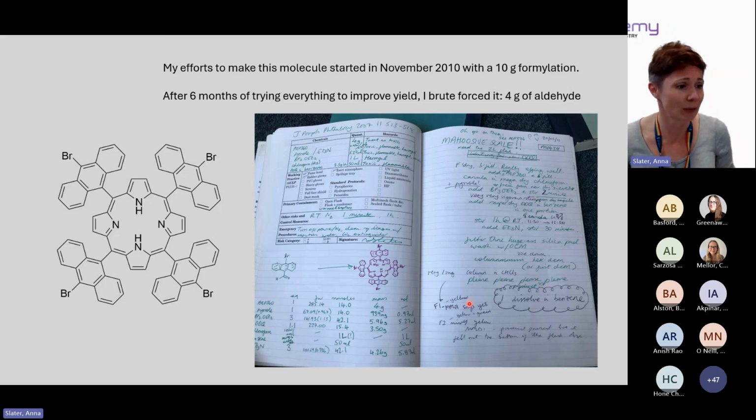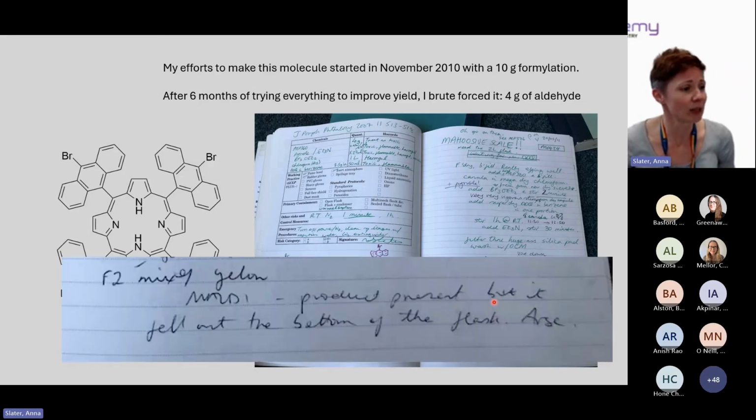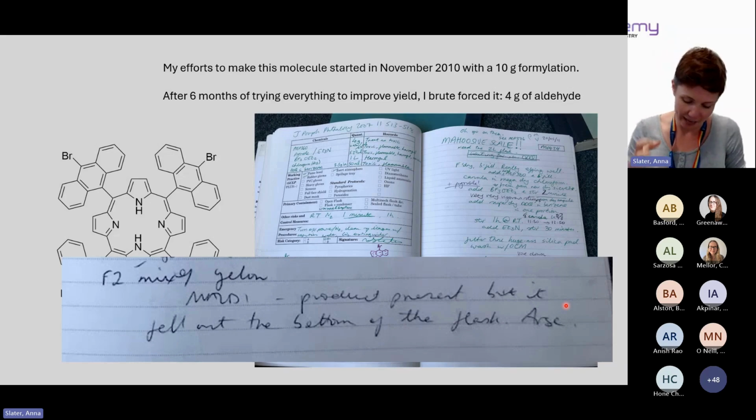In this case, I did make some of it. You can see at the bottom, Moldy says yes. But if I zoom this up here, Moldy, product present, but it fell out the bottom of the flask. And the swear word I picked there was not the swear word I said originally. So a couple of days had passed after I really got over this. I'd made a few milligrams of this molecule, and it just didn't work.